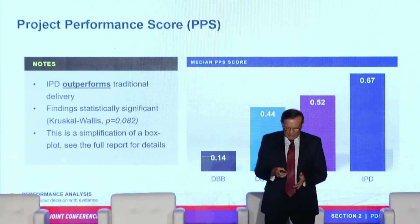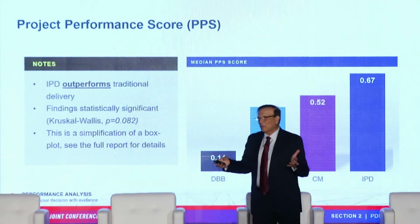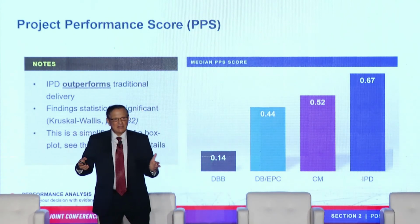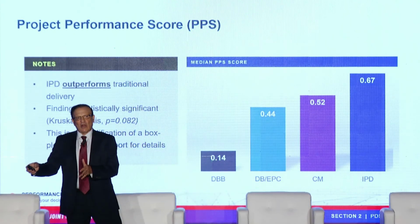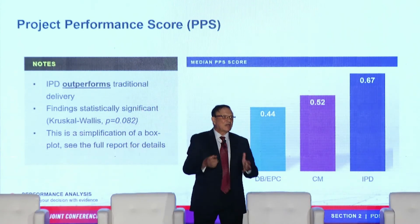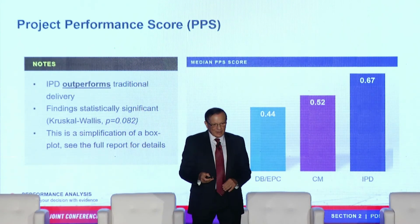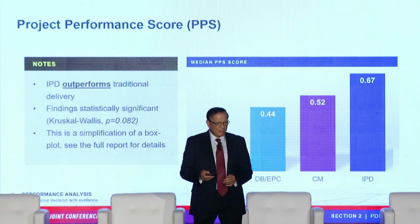Somebody may look at this and say, where is safety here? Surprise, surprise. What we found out, that safety become part of the culture. And there is no difference whether you do design bid build or IPD when you come to safety. It's not a significant factor. It's part of your culture. It's part of our culture. So that is the quantitative comparison for our research.